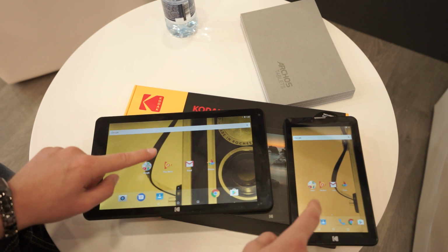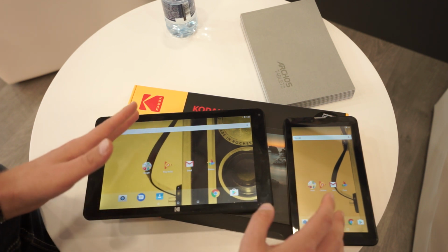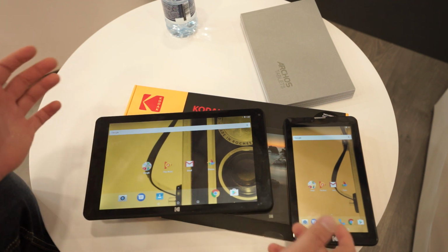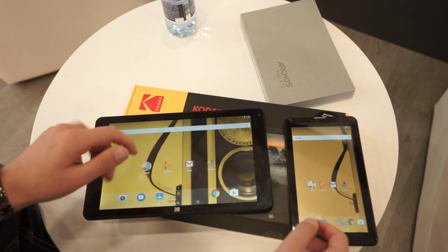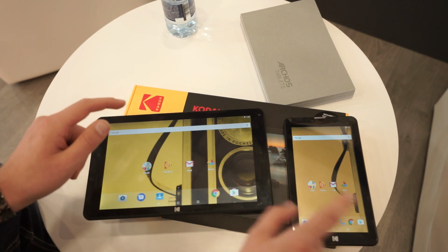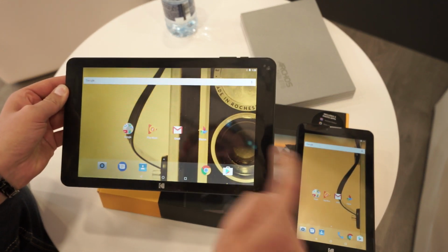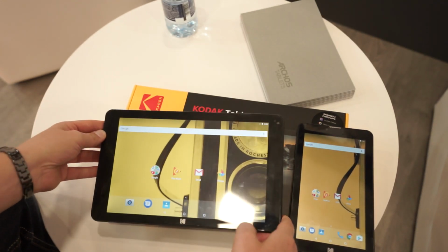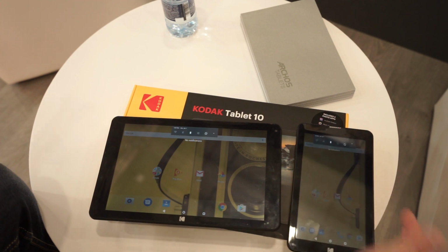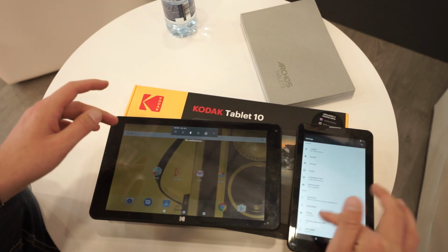Inside both of these tablets, 1.3 GHz quad-core processor from MediaTek. It's certainly not the fastest. It should be fine for browsing the web and watching some YouTube, but I wouldn't expect to do any high-end gaming here. And there are also 1 GB of RAM in each. There's 16 GB of storage in here and 32 GB of storage in here. Both run Android 7.0 Nougat, so it's not too bad.